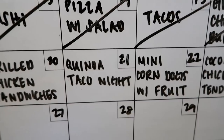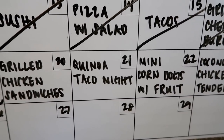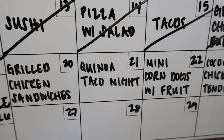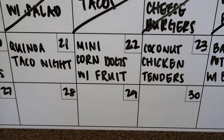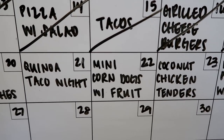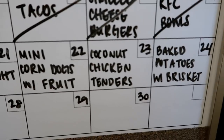Also tomorrow we're gonna have quinoa taco night. So I'm gonna make the quinoa beef and then the cilantro lime rice. And that way everyone can just make a taco or a burrito bowl or whatever, they can just do whatever they want. Friday is going to be mini corn dogs with fruit. I picked up some mini corn dogs a few days ago when I ran to Walmart to get Connor some socks for baseball. So I didn't have to buy those today.